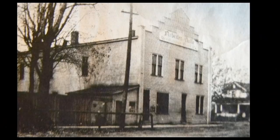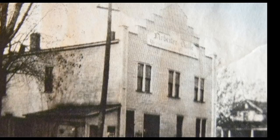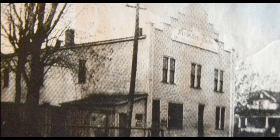Most people call this building the German Gardens, but the Germans called it Arbeiter Hall. And as you zoom in here, you can see the signage that has Arbeiter Hall on it. Hall, of course, is spelled in the German version with an E. Arbeiter is a German word for workman or laborer. And so it was a place where the German workers would get together after they got home from work or perhaps on the weekend and socialize. As a matter of fact, in the 1920s, the name was changed to the Workmen's Aid Society. And then by the 1930s, it was called the German Beer Garden.